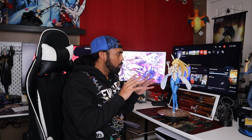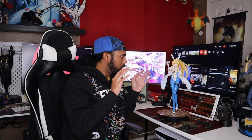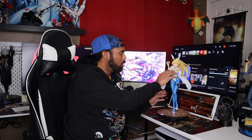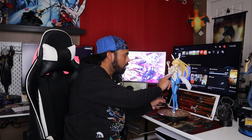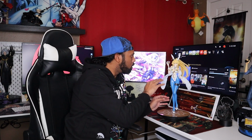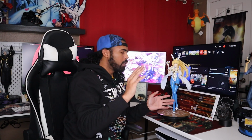But that aside, the figure itself is gorgeous. I do love the sculpt. I think the shading for it is great. I love the leggings. I love the overall detail of it. I see wrinkles in the overall figure here. I think the facial features are great for Artoria. I think they've done a great job.